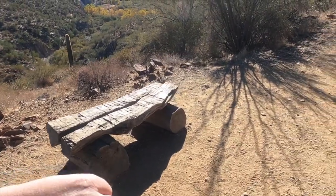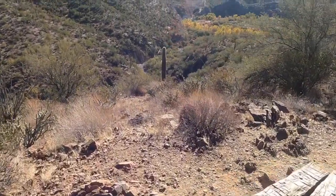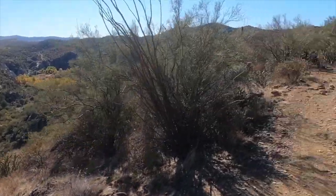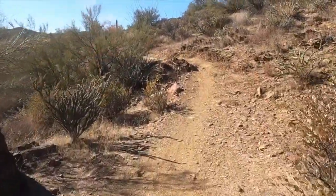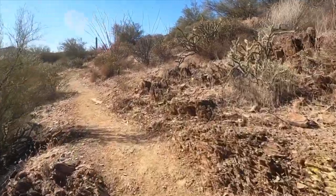About 3/4 of a mile in, the little bench of doom here. Don't fall asleep on it, but the views are amazing. First canyon that you can look down into. Got the leaves changing on the trees down there. Trail's looking like butter. Going to come up on the top of this bluff here in a moment, and then we'll be able to look down into the canyon that we're going to descend to our first water crossing down below.